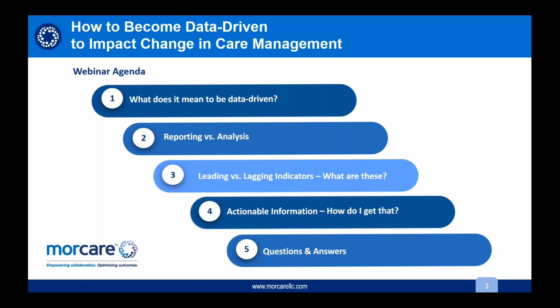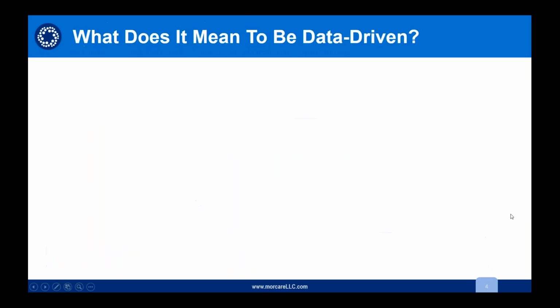So just at a high level, we're going to talk about what it means to be a data-driven organization. We're going to look at reporting versus analysis. We're going to dig a little bit into leading versus lagging indicators. Not too deep, but we're going to kind of demystify those. And then we're going to talk about actionable information. How do you get that? And then, of course, we would love to entertain any questions that you might have.